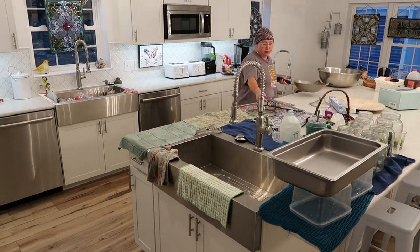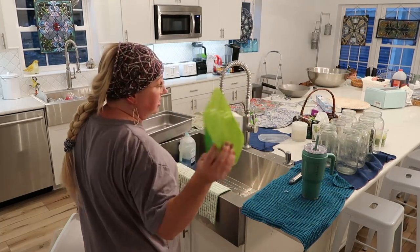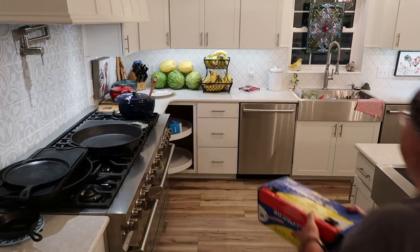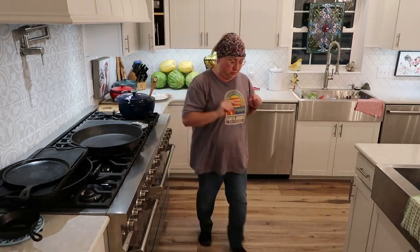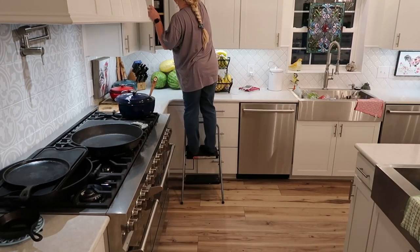You might see Tobin's little head at the end. He is there eating some bananas. Mama is giving direction, as a mama will do. And now I don't think I'm married to this either. I'm putting my big things of foil and plastic wrap in the round cabinet there, but we'll see.